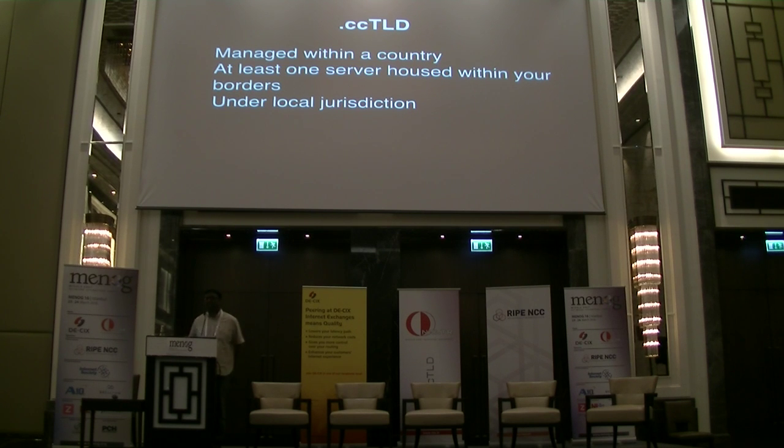I like to tell stories. Me talking without telling a story is very unnatural. So I'll tell you the story of .za. I'm South African. Don't let the looks fool you. I'm from Africa. In about 2004, 2005, the South African government decided that they wanted to get involved in running .za at the time. And of course, they know nothing about domain name administration or DNS or anything like that. But they decided that this was a good thing. We should be involved because we're the government.